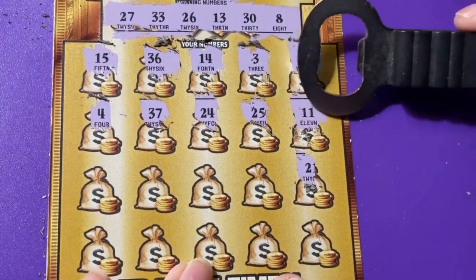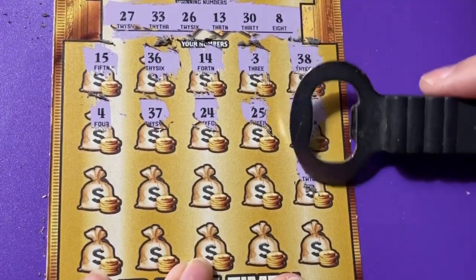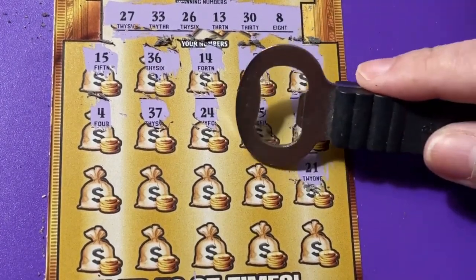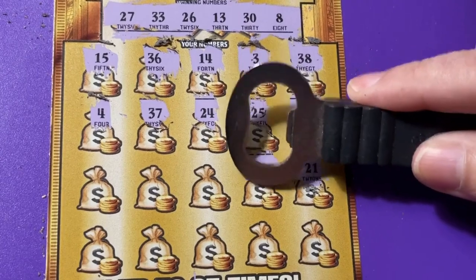I didn't think that one looked right. It's 11 under there. And that's not a 2, that's a 21. But we don't have them.